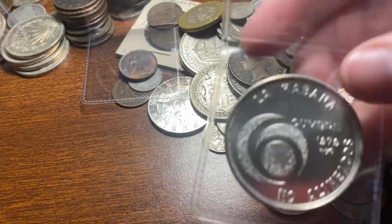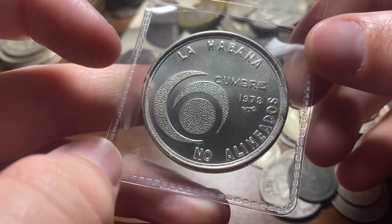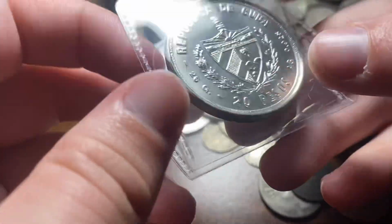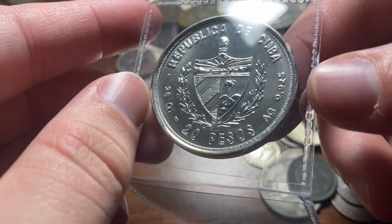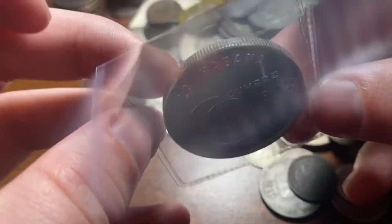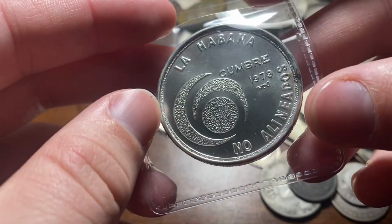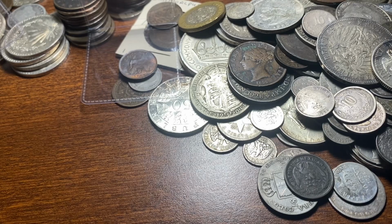Let's go to the big coin we've got here. It's a Cuban coin. I've not had one of these before. It's 1979 Cuba, 20 pesos. Nice uncirculated coin. It looks to be 92.5% silver. And you don't see a lot of Cuban coins from this period, so I could see this going for a premium. Definitely a cool piece there. Let's see what else we got.